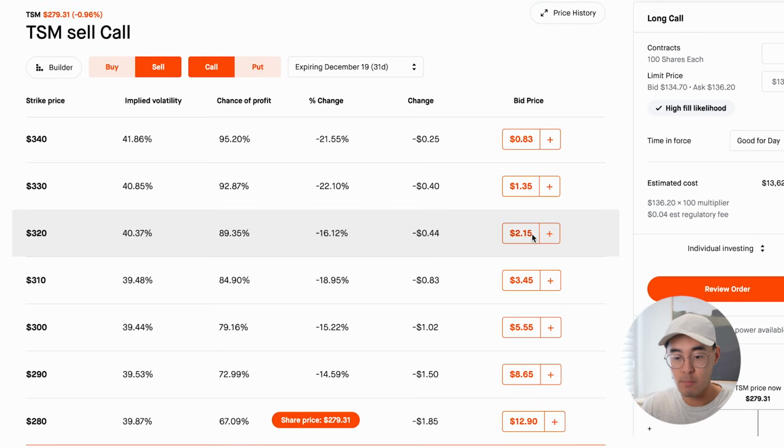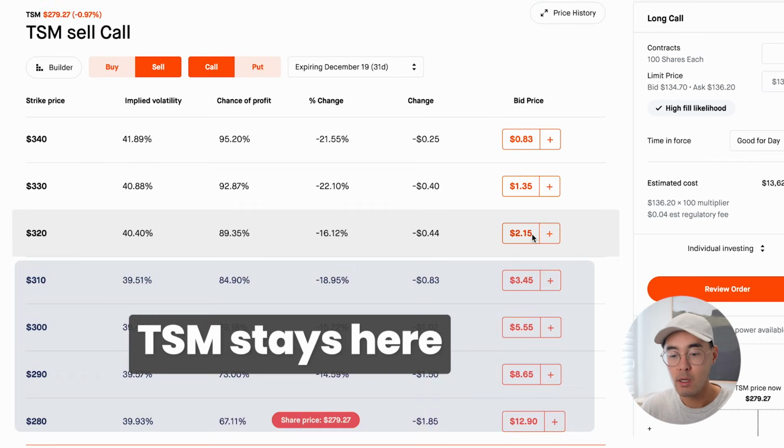The first outcome is the easiest. It expires out of the money. So for example, if TSM does not reach above 320 in about 31 days, then sell another call the next month, every single month. This is the tricky part of PMCCs. What happens if the stock continues to go up and your calls start getting under, quote unquote, attack, right?